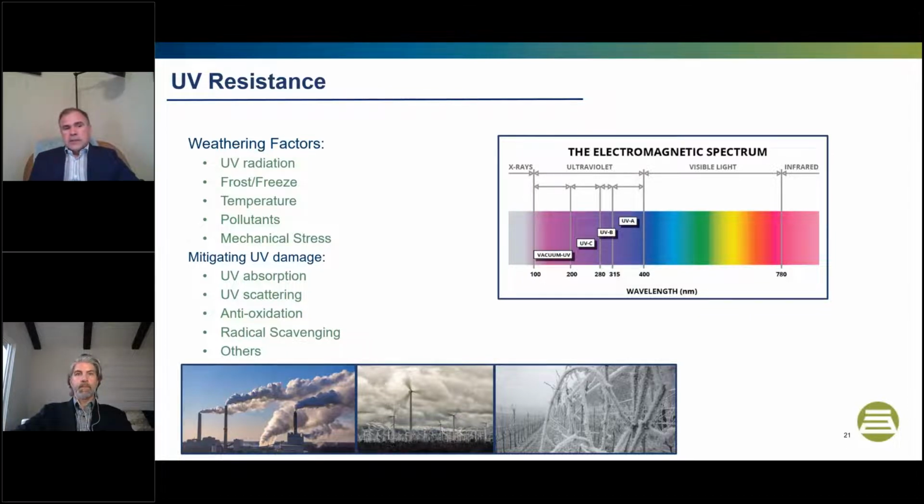I'm sure that all of us have seen this with the products that we use every day, whether it's the cover for our grill out on the deck, or the umbrella over our picnic table. We all have seen textile fabrics degrade to the point of ripping, tearing, and shredding at some point.